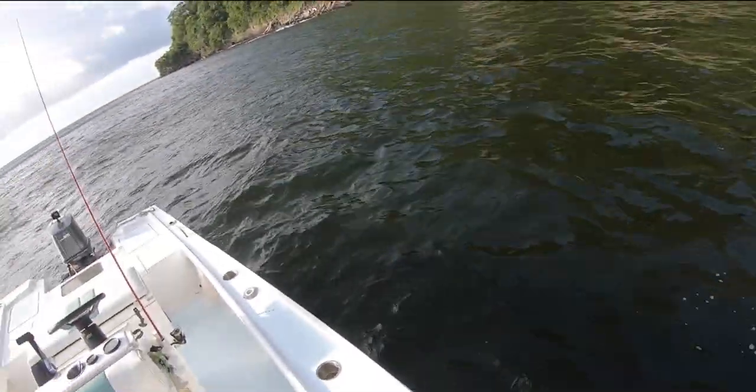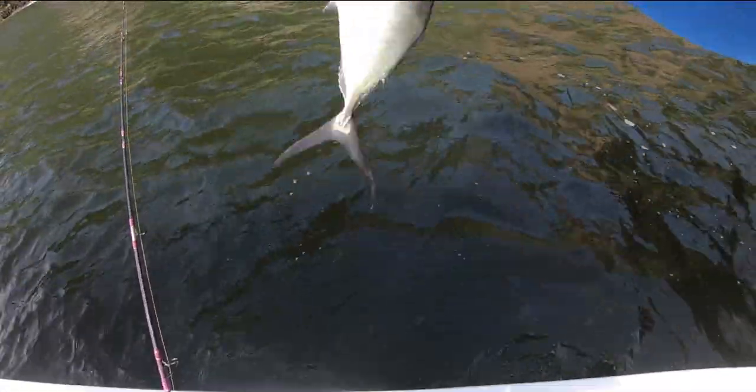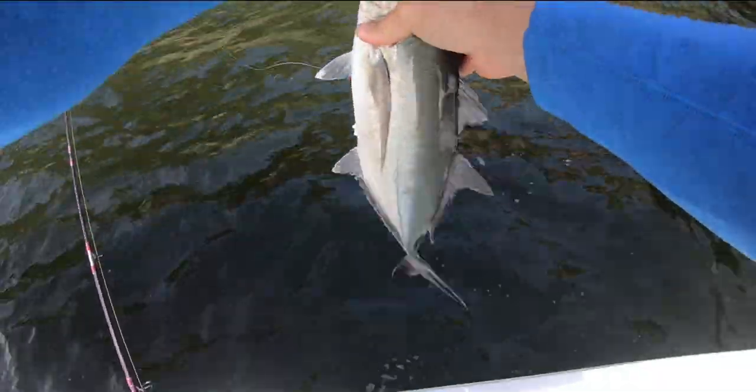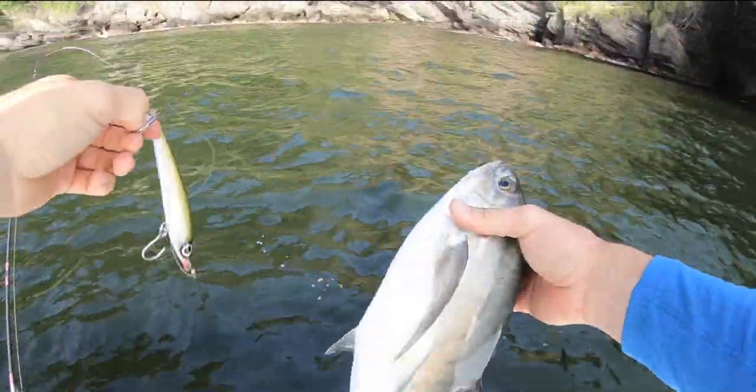If I could get this off fast enough, I'm sure I could hook that bigger jack. Let me see how fast I can do this. A good size blue runner. All right, if you calm down, I'll take you off and let you go, and I'm going for that bigger jack. Hopefully he's still around.